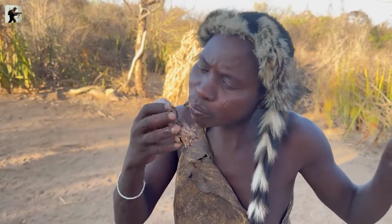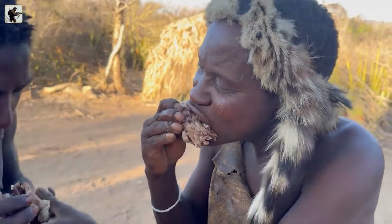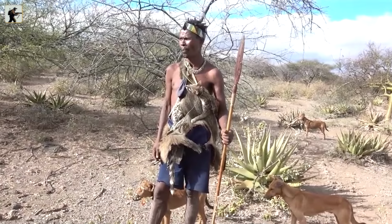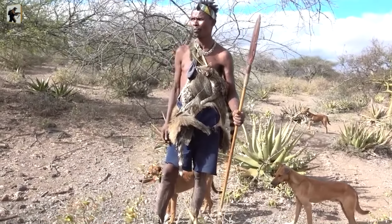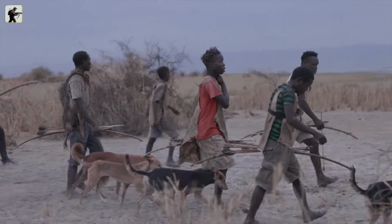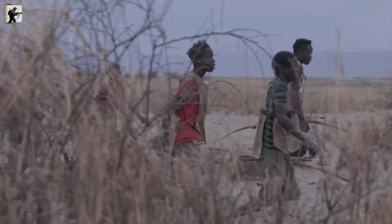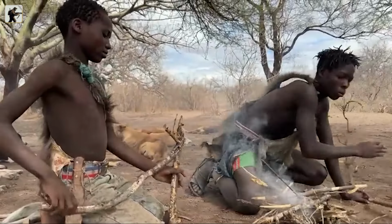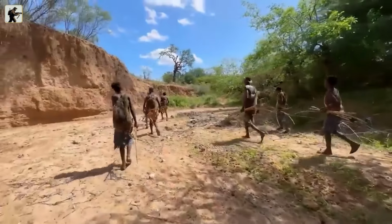Hunting expeditions often involve groups of men and boys, creating opportunities for bonding and the sharing of wisdom. It is estimated that about 70% of Hadza boys begin accompanying adults on hunts by the age of 10, developing a deep connection with their land and its resources. So what kind of challenges do the Hadza people face in their daily lives?